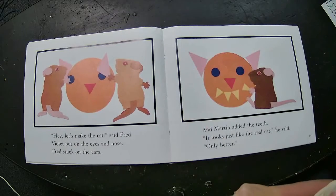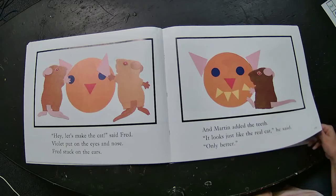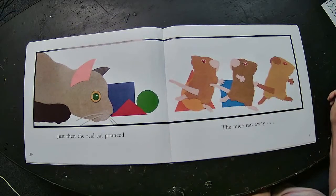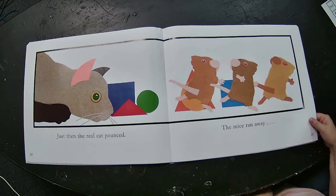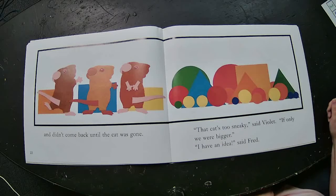Hey, let's make the cat, said Fred. Violet put on the eyes and nose. Fred stuck on the ears. And Martin added the teeth. It looks just like the real cat, he said, but only better. Oh no, just then the real cat pounced. Ah! And the mice ran away. And didn't come back until the cat was gone. Oh, that cat's too sneaky, said Violet. If only we were bigger.